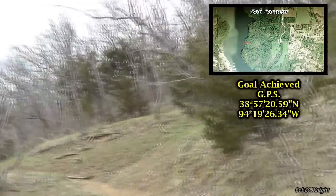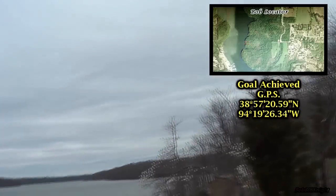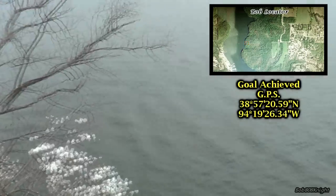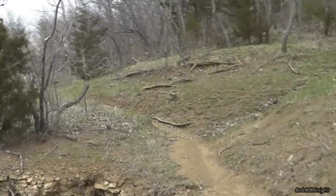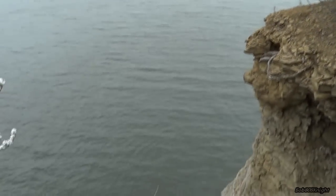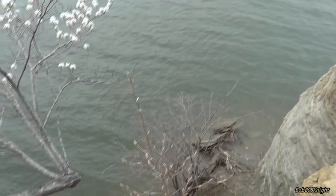In case you wondered, yeah, I'm winded. Okay, I found him. Freaking cool. I want to say they're probably at least, what do you guys think? 125 foot up.